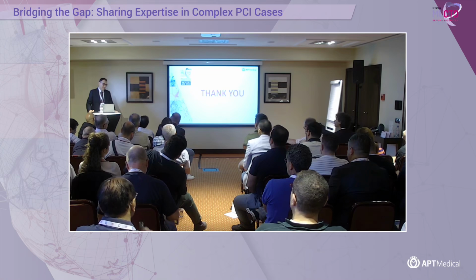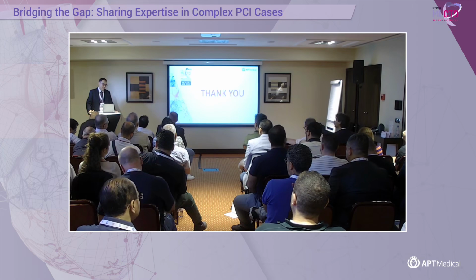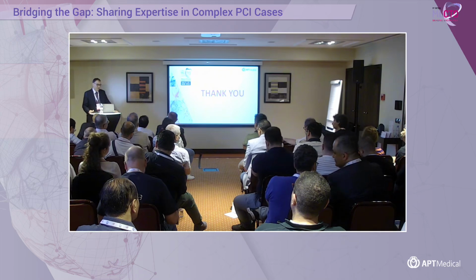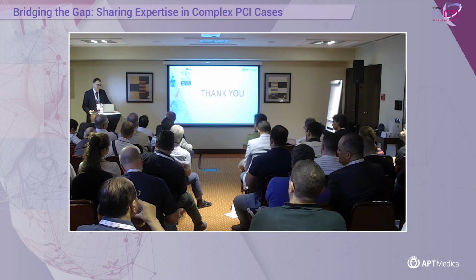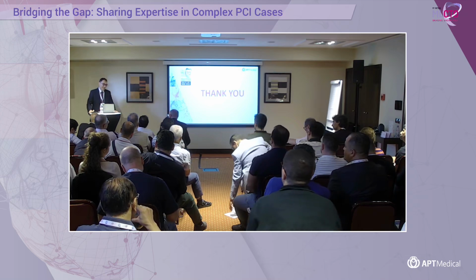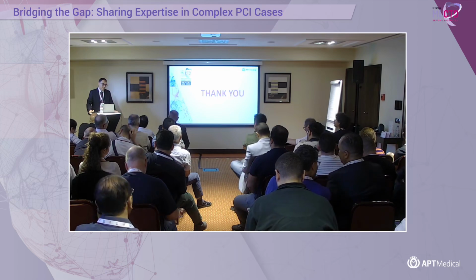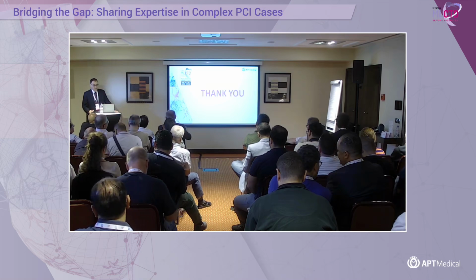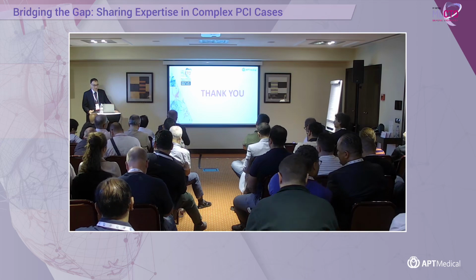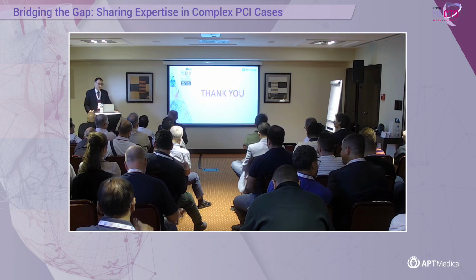And I have one bad experience like this, where I was opening an LAD, I was very happy, and I lost a large septal, and the patient went very bad. He was more symptomatic after I opened the LAD than before, because I lost this big septal branch. So we sometimes underestimate the power of this septal branch, and it's a poor coronary tree. So I think each branch for this patient was important.